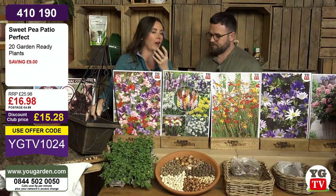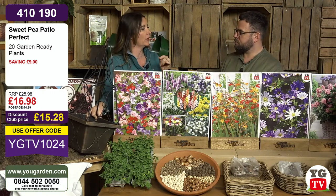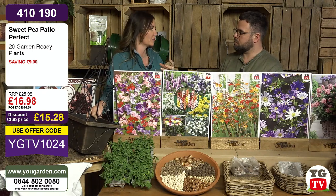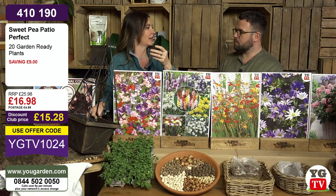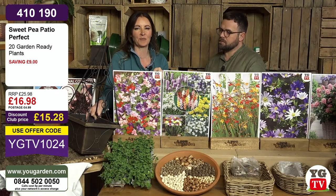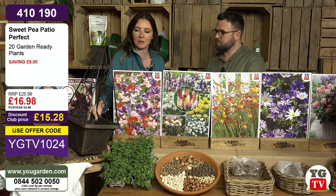You will get fragrance, you will get colour, you'll be able to get cut flowers from these. It is quite important that you deadhead regularly though, because that will encourage more flowers to come through. What you don't want it to do is to seed, because then it goes, oh, I've done my job, I'm finished now, I'm going to go to sleep. So you do want to deadhead as regularly as possible, but that helps for bringing in cut flowers, so you're naturally deadheading by doing that.